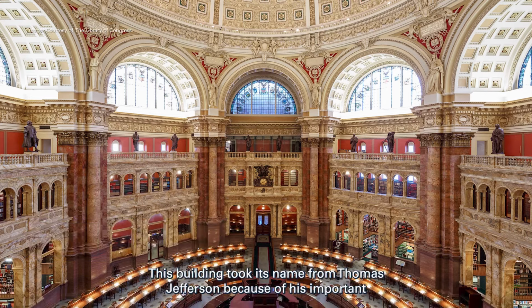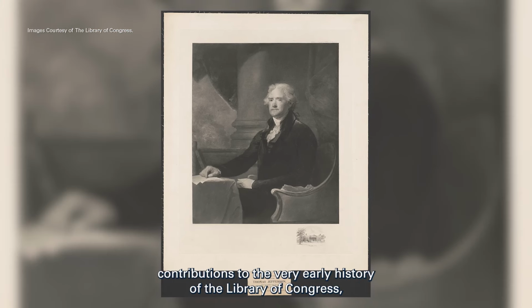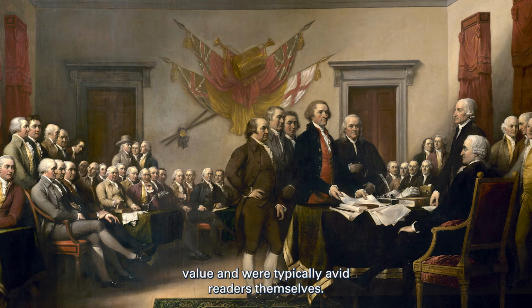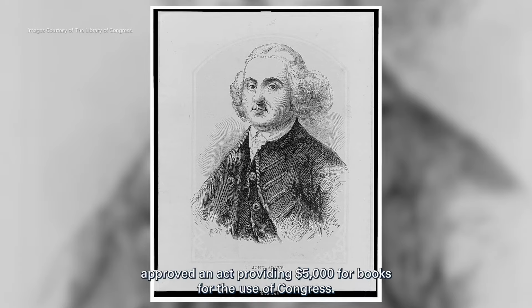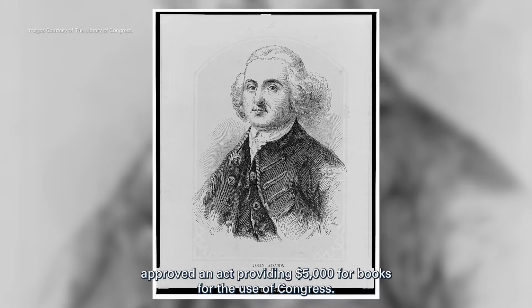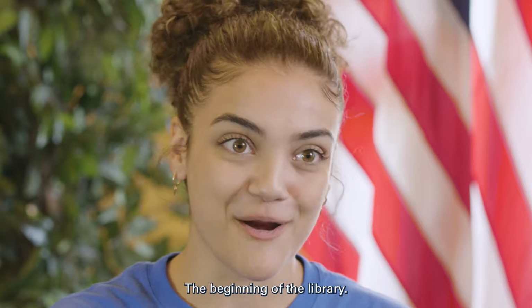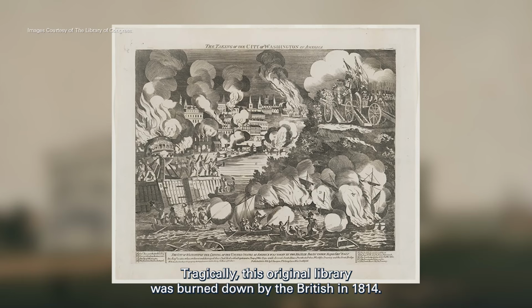This building took its name from Thomas Jefferson because of his important contributions to the very early history of the Library of Congress. The founding fathers of the United States believed libraries had tremendous value and were typically avid readers themselves. So, in 1800, President John Adams approved an act providing $5,000 for books for the use of Congress, the beginning of the library. Tragically, this original library was burned down by the British in 1814.